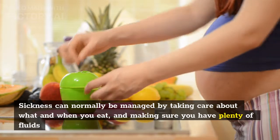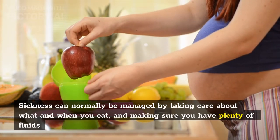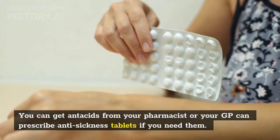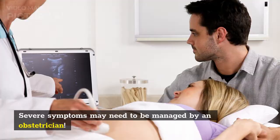Sickness can normally be managed by taking care about what and when you eat and making sure you have plenty of fluids. You can get antacids from your pharmacist, or your GP can prescribe anti-sickness tablets if you need them. Severe symptoms may need to be managed by an obstetrician.